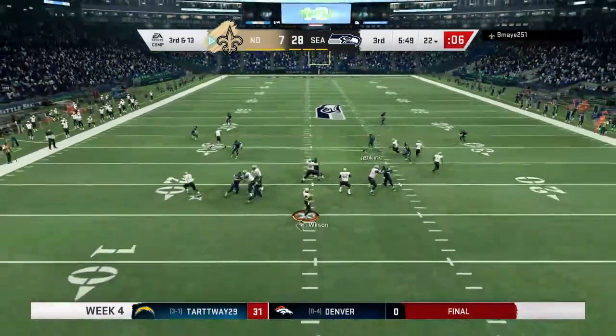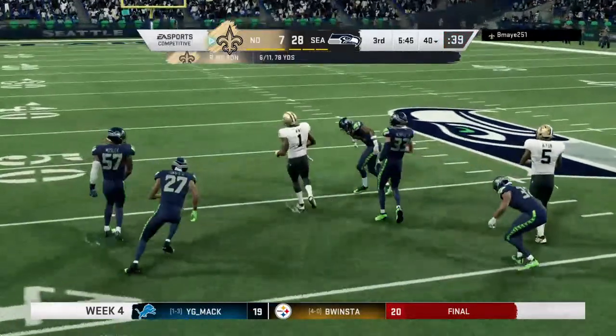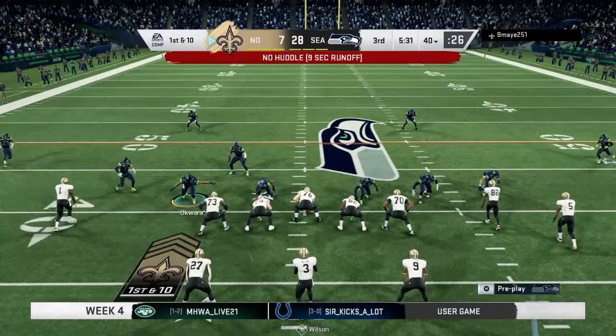From the gun, Wilson. Throwing left side, it's complete. Give them 18 there, and the Saints have a first down.